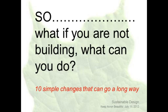So the question then becomes, what if I'm not building a new building? What can I do? I sat down and thought about that and came up with 10 ideas. We can call them the 10 Mark ideas.